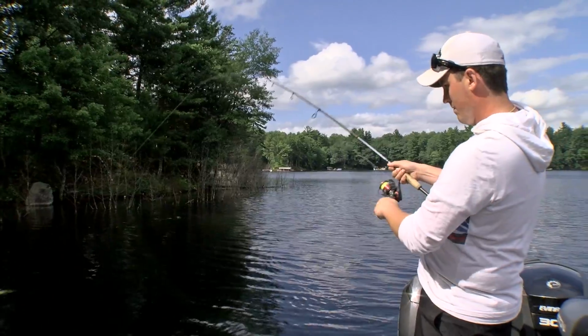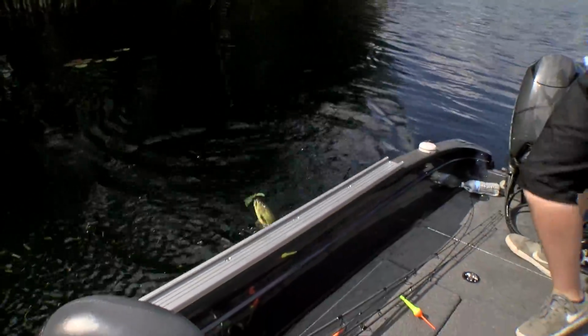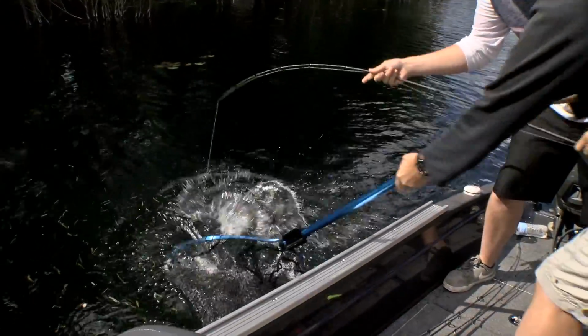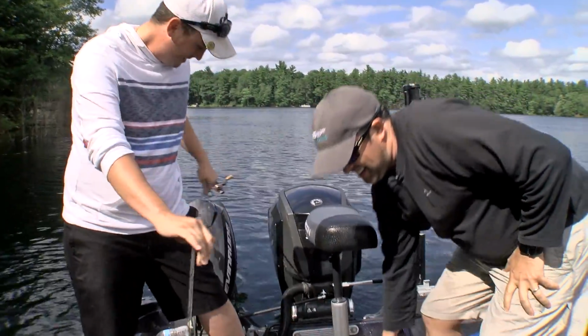Oh, new son-in-law, Nick. All right, way to go there, Nickaroo. Hey, whoa, he doesn't bother with the net. He's just going to flip him in. Grab next the rod tip. Oh, yeah, I better net him. There we go. Nice. There's my two sons-in-law in the back of the boat now.